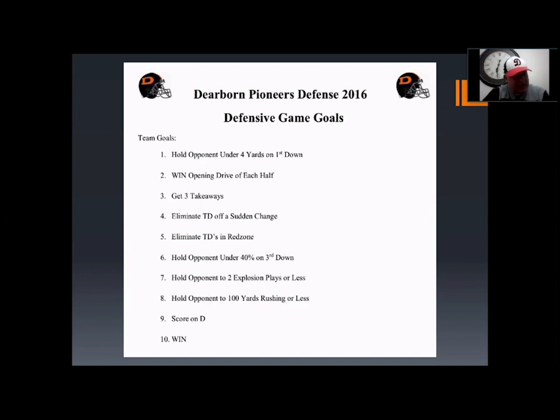Goal number one is to hold our opponent under 4 yards on first down. So what we do, we use Hudl. We take the average of all the first down plays of our opponent on offense.